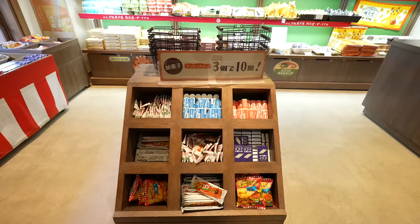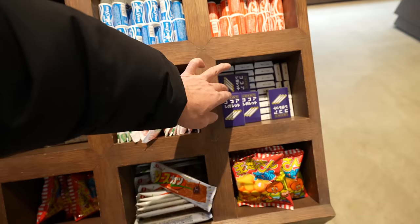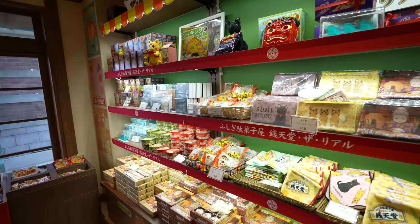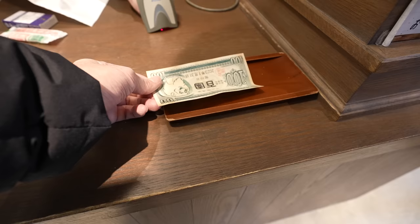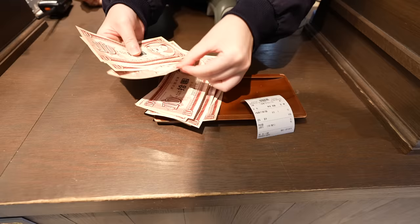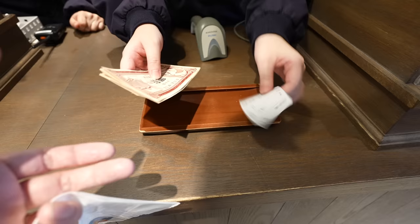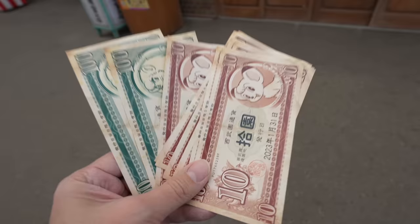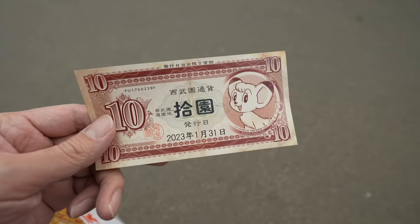Oh, inside they have cheap sweets. 3 for 10 yen. Why not? Oh my goodness, so natsukashi. Let's get 3. 10 yen. Also, the souvenirs. They have a cashier. Nice. Oh, so this is the smallest one? I think 10 yen. Right now, I have 290 yen. This money looks a bit old, but don't worry, it's new.